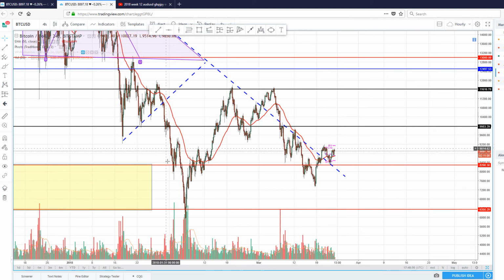So here you had this left shoulder, head, right shoulder, move back up, and then you've got here, left shoulder, double bottom head there, and the right shoulder here. So then it should be powering up now, but again, the volume doesn't present that, so unfortunately that's not what I'm really looking for. But if I am wrong, it'll definitely have to break above here, the trend, and then start going back up again.